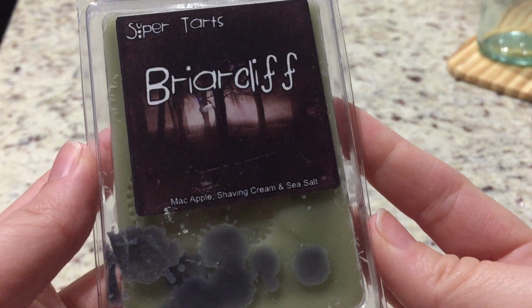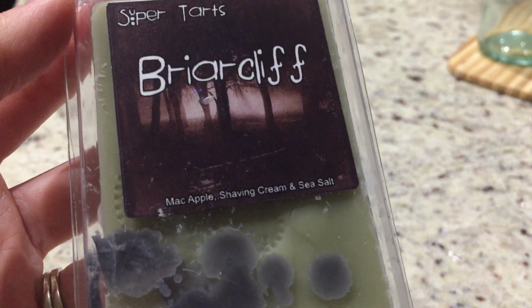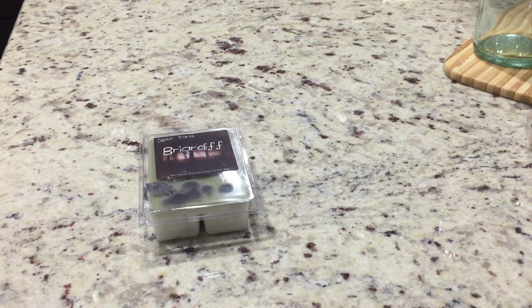All right, I'll go through the repurchases first. I got a clam of Briarcliff, which is mac apple, shaving cream, and sea salt. I think I was running low or something, but I do like the scent. You get the mac apple and the shaving cream, but the saltiness of the sea salt makes the shaving cream salty. It's weird. You might not like it because the shaving cream really mixes well with that sea salt, and it does smell like a salty shaving cream. But I like mac apple, and I think it sweetens it up, not too much, but it gives it a little bit of sweetness.